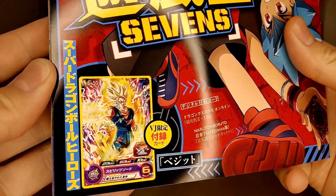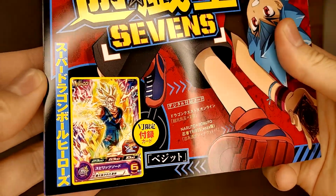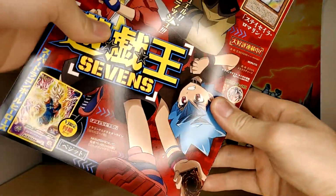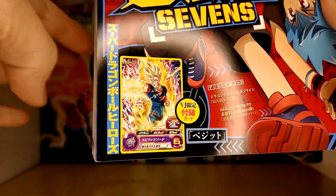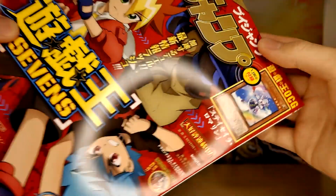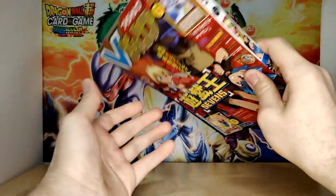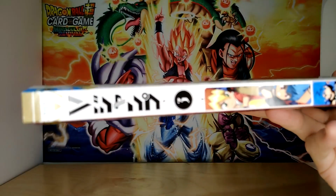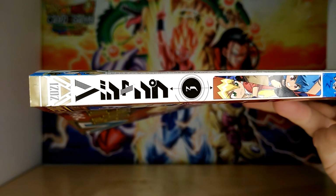Obviously, as well on the cover, another big highlight of this issue is going to be this promo, Super Vegito, which I was actually really hype. Definitely excited to be able to pick that up, and this YuGiOh promo as well. So definitely pretty exciting stuff there. On the spine, we obviously have everything that's going to be highlighted. Of course, we have the VJump logo there.